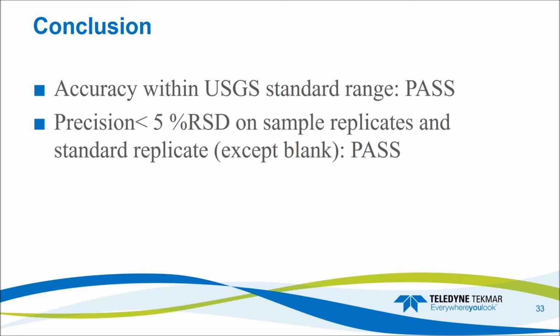So in conclusion, it passed the accuracy check because of the USGS standard, and then it showed good precision because the RSDs were less than 5%.